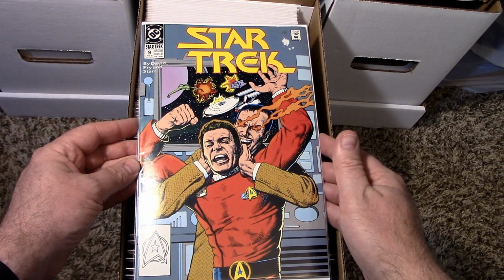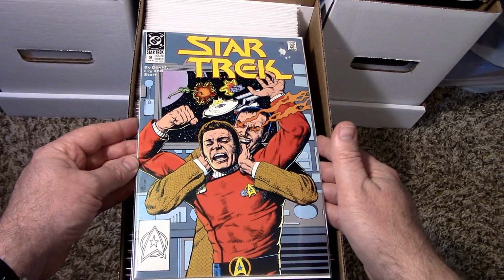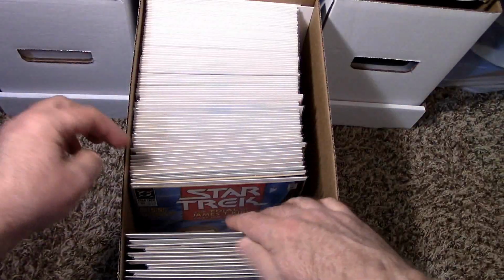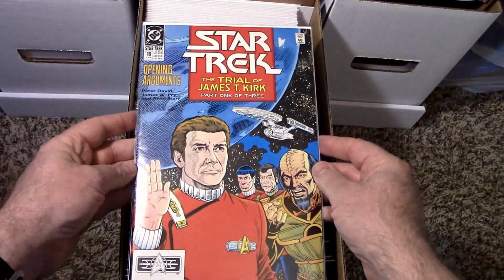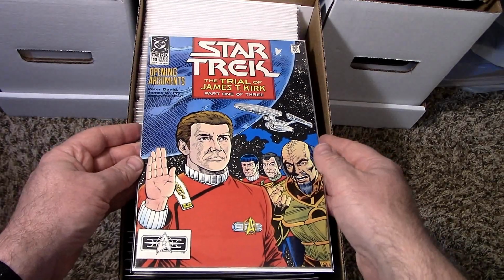Number 9. Kirk's going to have to pull a move to get out of this one. Number 10, The Trial of James T. Kirk, Part 1 of 3. This man's always in trouble, always getting on trial.